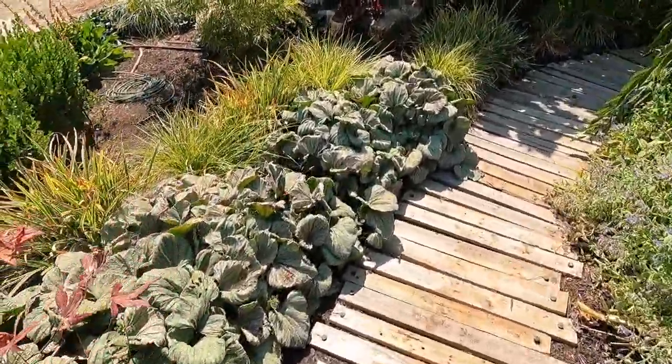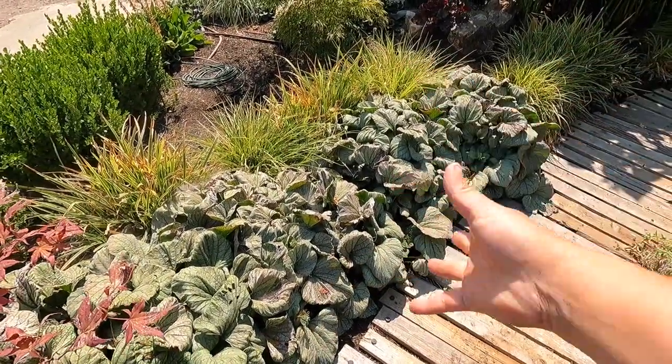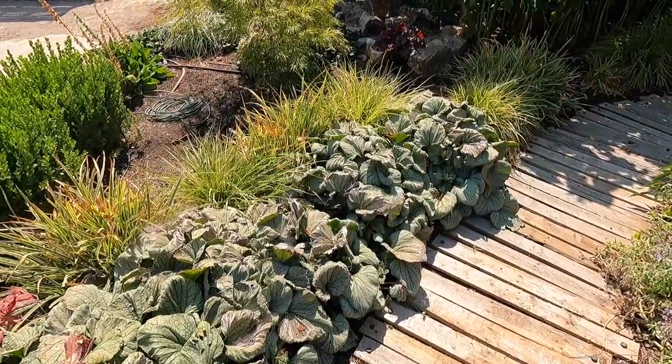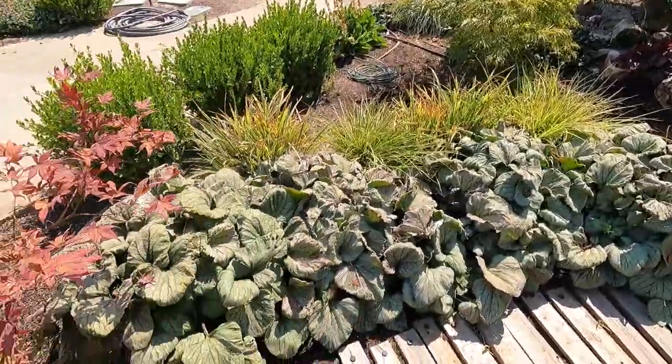The Brunnera, it's really not worth cleaning up or spending any time grooming because it's in full sun and it doesn't like full sun. It was in full shade when I planted it here. So we are going to be moving that. So I'll probably cut it back and move it later on this fall.